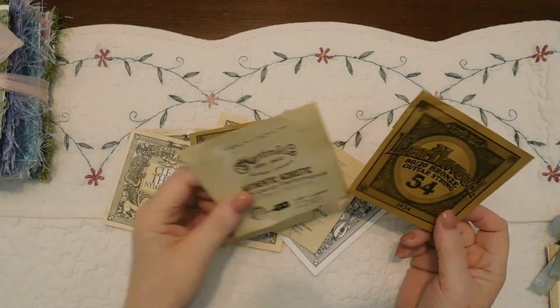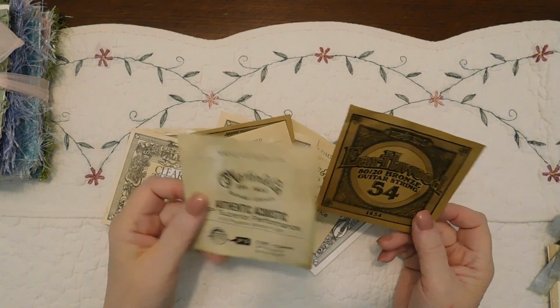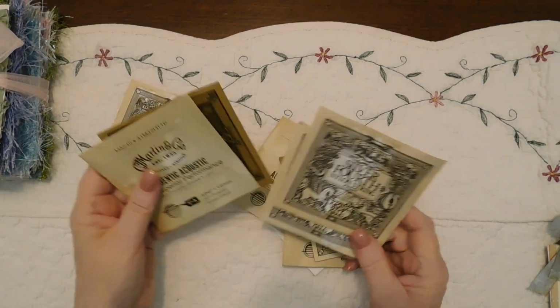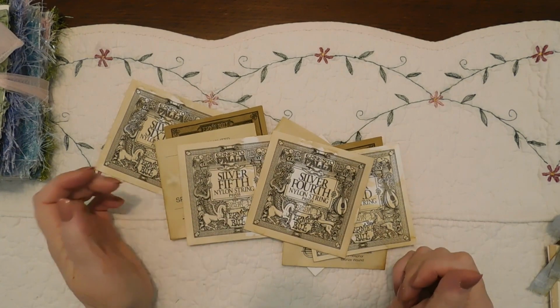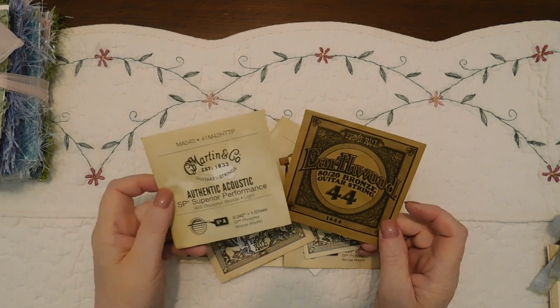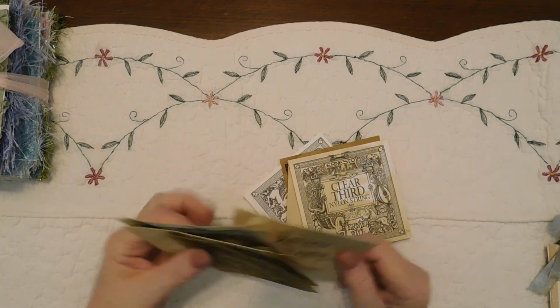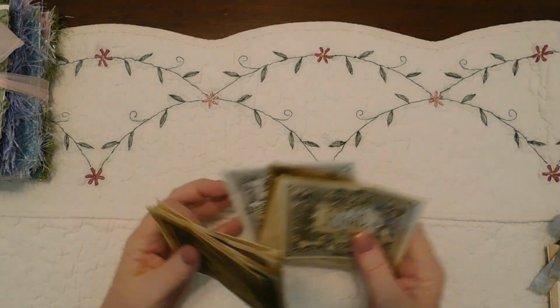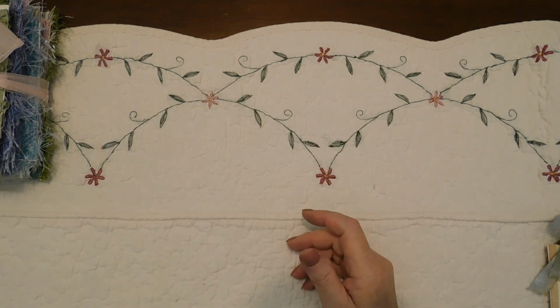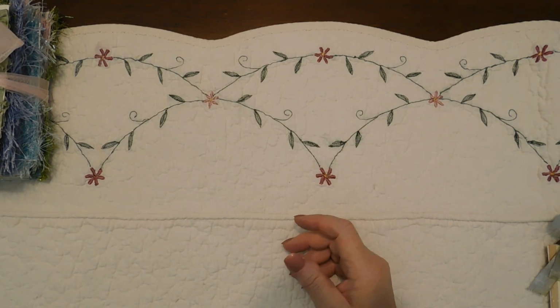But if you like these, they are not old, but vintage looking things, these will be in my shop tonight. And I only have, like I said, 2 groups of them. And I just think they're really cool. I have not used them yet. I've been hoarding them, saving them to share with you. So this is one group, and then here is the other group.